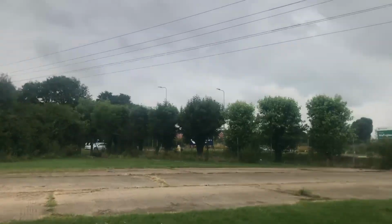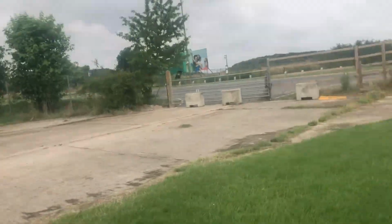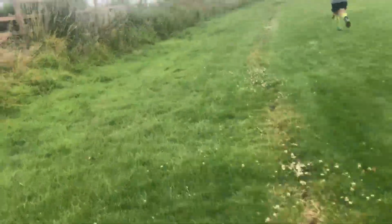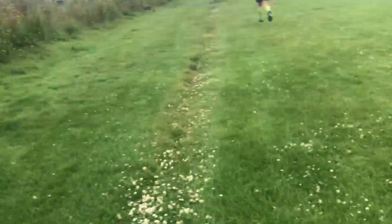Grove Business Park. Over there, there used to be an aeroplane, but it's fallen over in some stormy weather. And this parkrun is fairly new too. I can't remember.